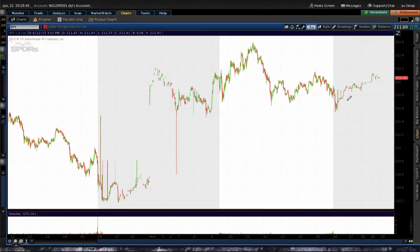Even in the after-hours market, we still hit an intraday resistance area right around, what time was that? That was right around 3 o'clock today. So again, this is very interesting, how the after-hours market plays into the equation. Thank you, Steve, for that. I appreciate it.